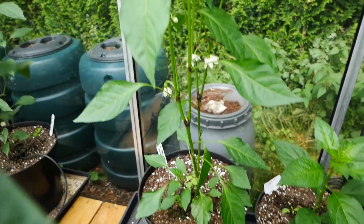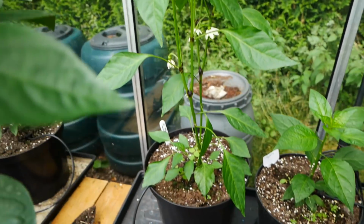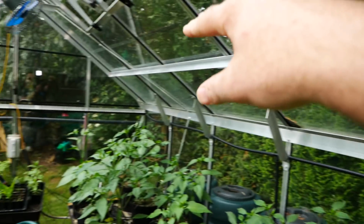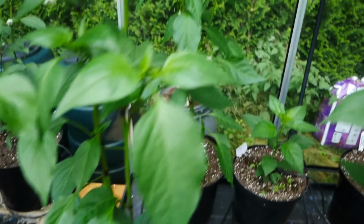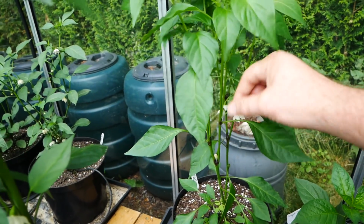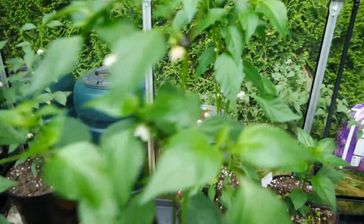So yeah, this cayenne's getting quite tall. You can see that. It's getting to a point where I'll start stringing them up. So like I did last season, I've got this wire over here that I've strung all across the beam, all across there. And I have this line that I use and basically string it up. We'll be doing that in a couple of weeks, I'm sure. But yeah, he's getting to a point where he's going to need to be staked up. If this starts fruiting, it's going to get quite heavy, and I don't want to break any branches.